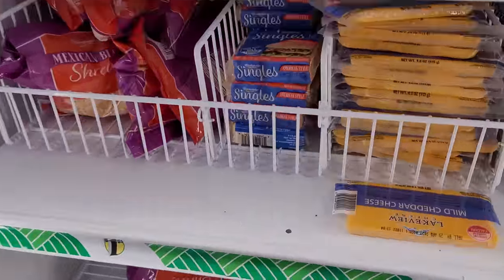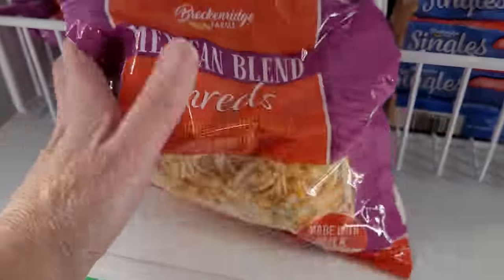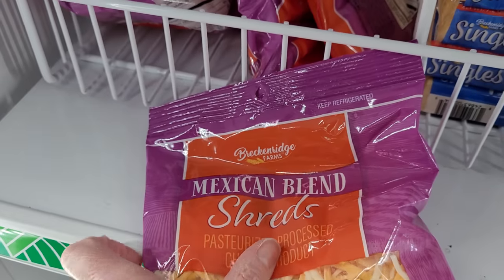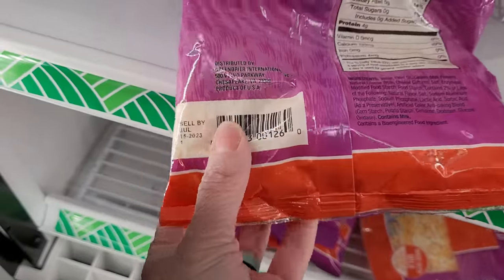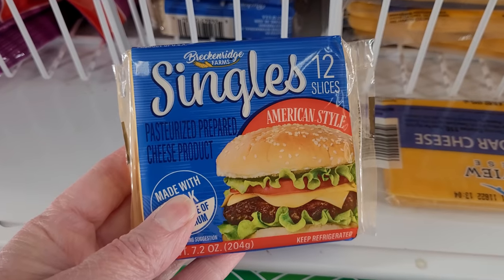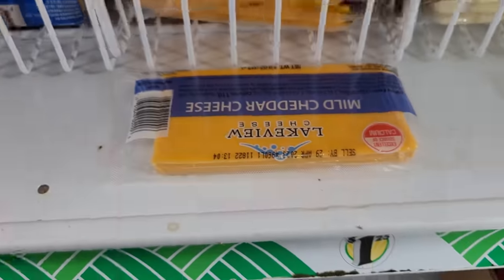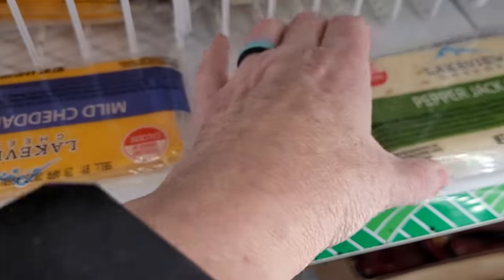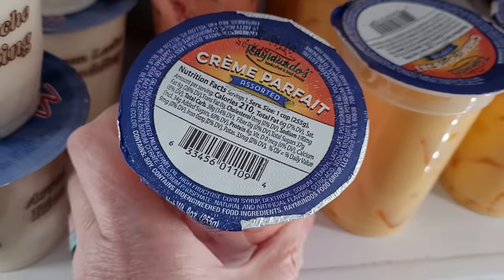And yes, we are going to check out the fridge and the freezer. I thought I would show you guys some of the products. Like, look at this Mexican blend cheese. And it is a product of the USA. Now, this is pasteurized, processed cheese food, some of it. So they have combinations of both. Cream parfait.